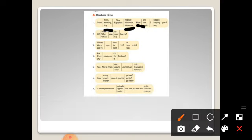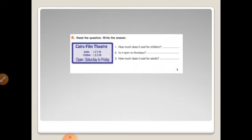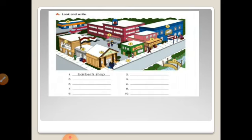Okay. Complete the questions by yourself. The other question, read the question and write the answer. The last one, look and write the name of the place.